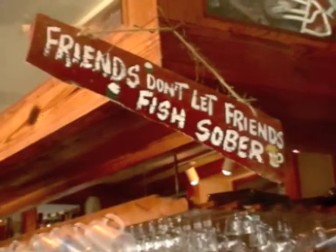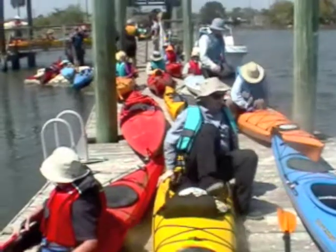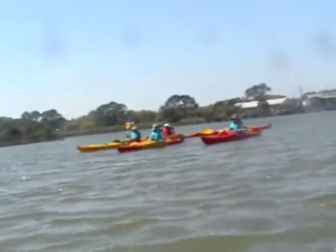Here we are eating at Spanky's. Getting ready for our day three. Got the whole group today, instead of just half the group. It's 24 people and 5 guides.